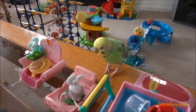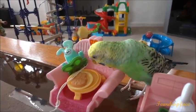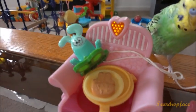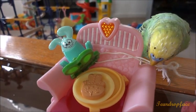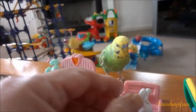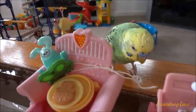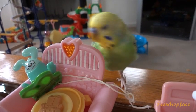Where are you running to? Running to play. What do you have there? You have a piece of cookie, right? Play cookie on a platter. And then you have your blue bunny, and this white bunny here. You like to chew on the string, right? You know how to tie knots too.